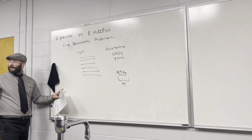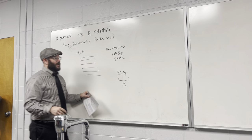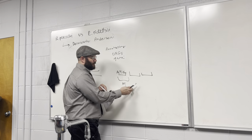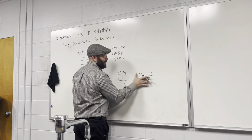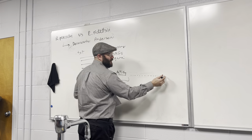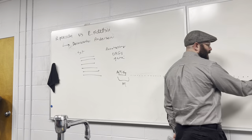That's after. Or there's normally other sequences involved with the marked genes. But say you saw something like this. You're going to have some long sequence. I don't want to give the answer away. How do you know when the ORF ends?